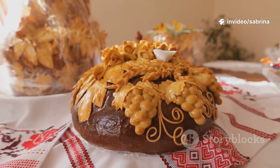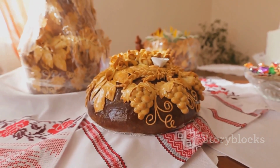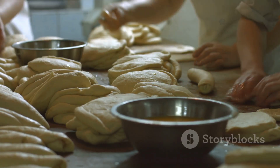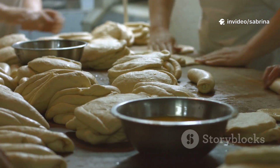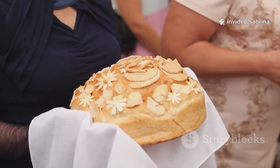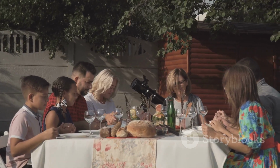Korovai, the wedding bread, is round, fancy, and decorated with birds and sun moon designs, meaning togetherness and happiness. It's baked by married women who sing as they work, filling the bread with good wishes. At weddings, the korovai is shared among guests, with the top part saved for the new couple. This act of sharing brings families and communities together.